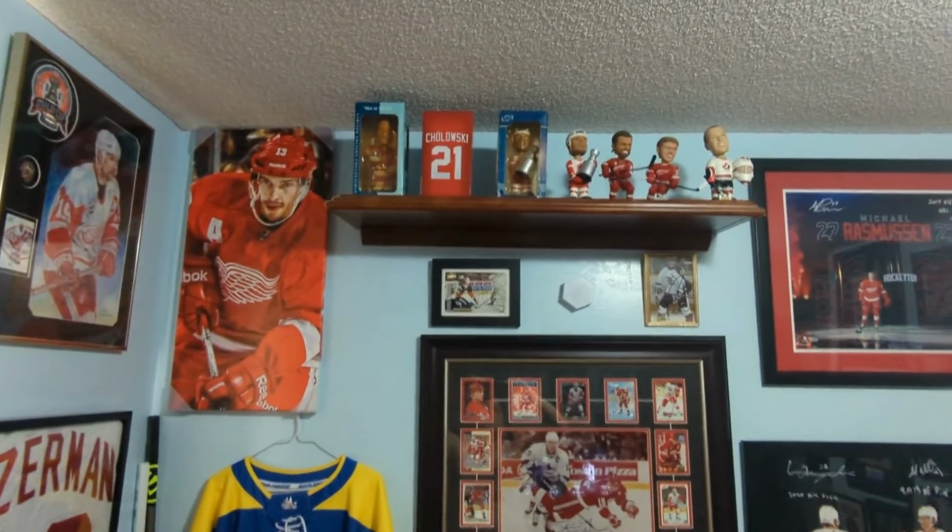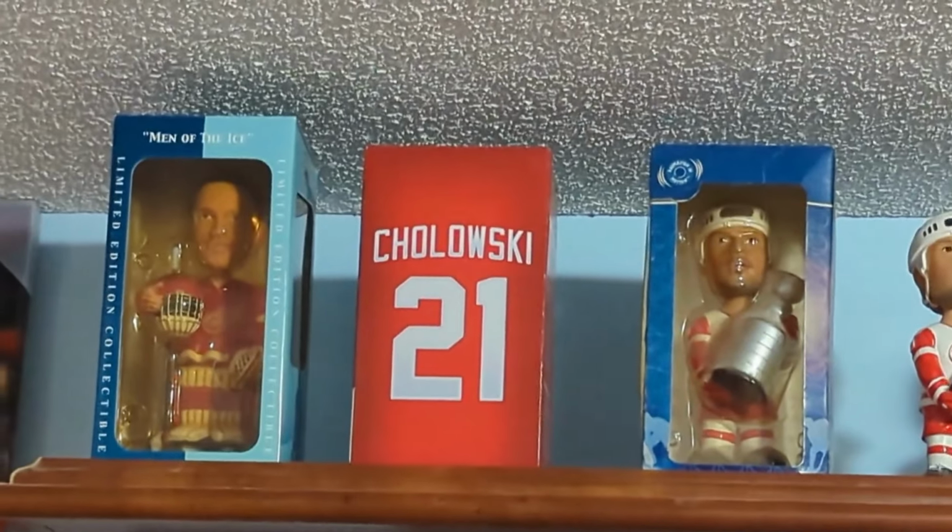We've got Dominic Hasek. Dennis Cholowski. Now, that's an interesting story one right there. Dennis Cholowski started the season on the Red Wings. He was doing really well. His play started to fall off, and then they announced a bobblehead night. I believe it was his birthday, and that day he was sent down to Grand Rapids. So we all got a bobblehead of Dennis Cholowski for going to the game, and he didn't even play. He wasn't even in the city.